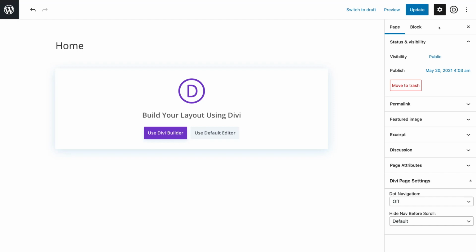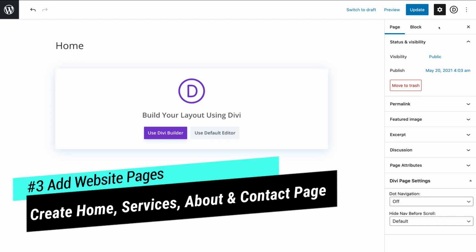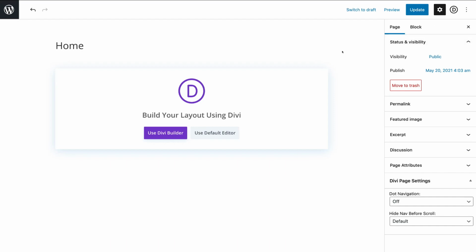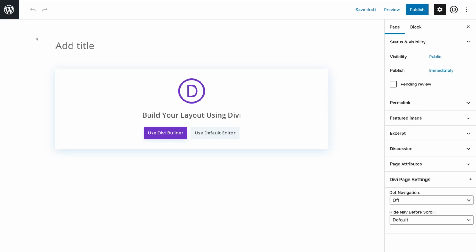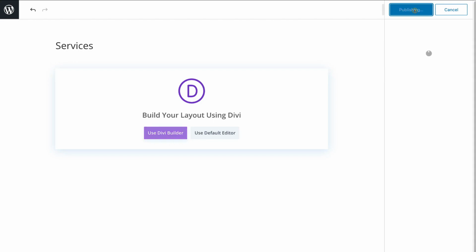Now before we start customizing this home page, we need to create additional pages. For the purpose of today's tutorial, we're going to create the home page that we've just created, a services page, contact page, and about us page. So to do that, what we're going to do is navigate back over to the left hand side where you can see the WordPress logo, click here, and then click Add New. And go ahead and add another page. We're going to add our services page. Then simply click Publish and Publish again.